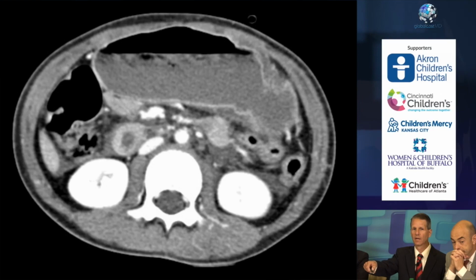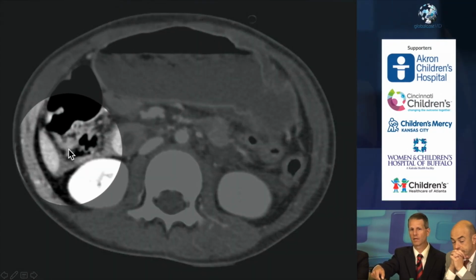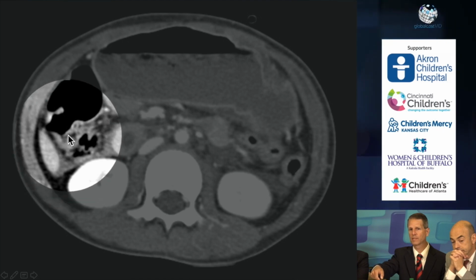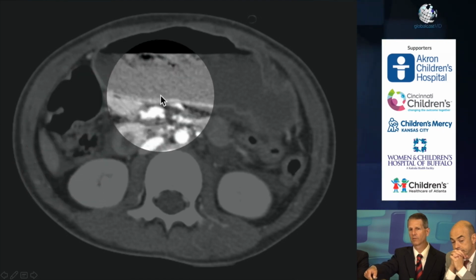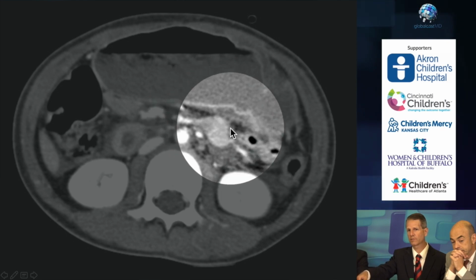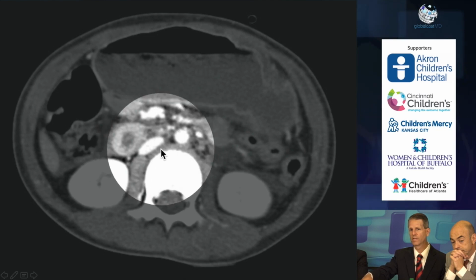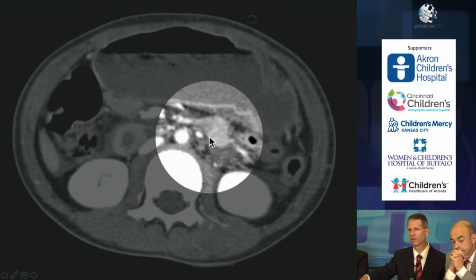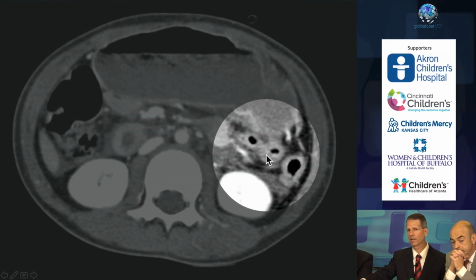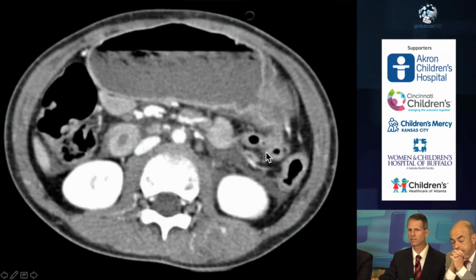So hopefully this will project, but this patient, if I can get the pointer to work, there's some free fluid that's intermediate density along the liver here. This is the posterior wall of the stomach. There's fluid in the lesser sac, maybe a couple dots of free air in the next cut. The duodenum seems to have a hematoma here, and there's some paracolic fluid in this gutter as well. This is just another cut of the same image showing the same findings.